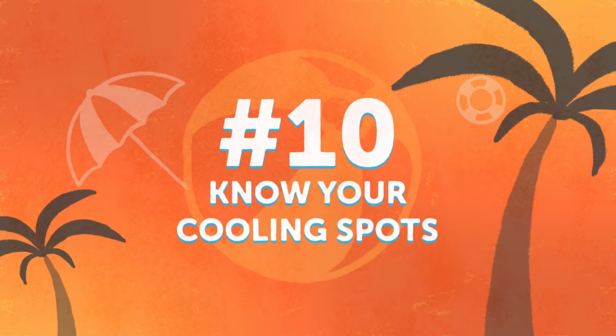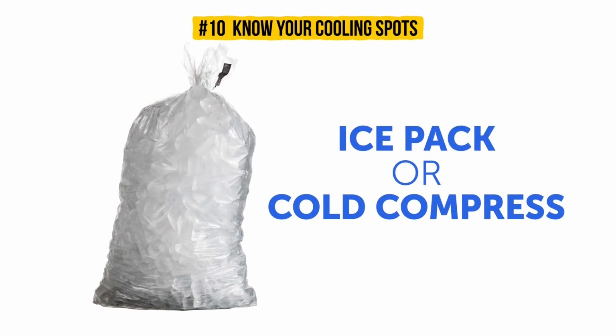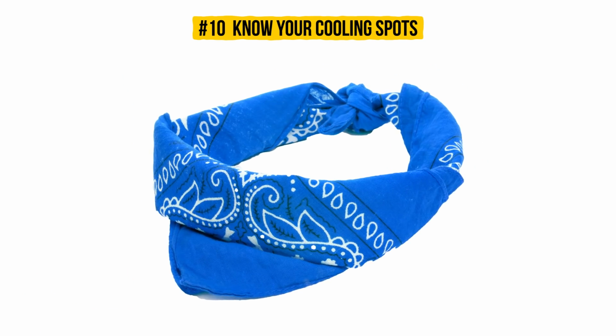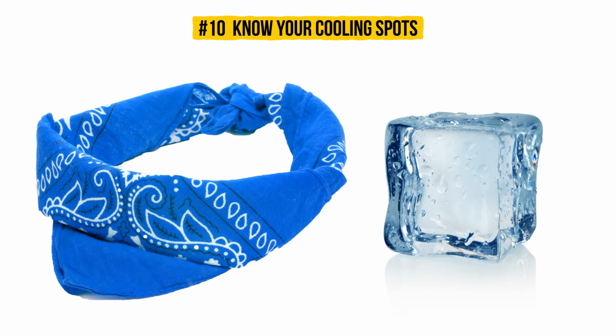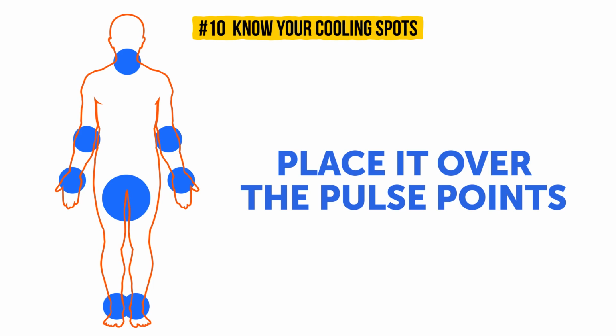Number 10. Know your cooling spots. Grab an ice pack or cold compress. If you don't have these, wet a bandana. Or wrap an ice cube in a cloth. Place it over the pulse points of your elbows, wrists, groin, neck, and ankles.